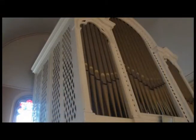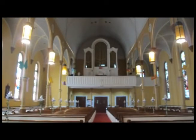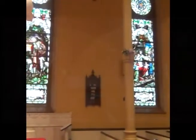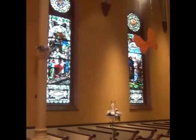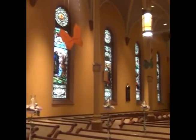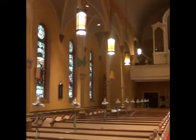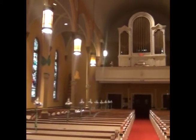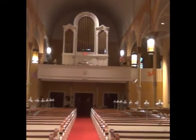Our organ was built also in 1874 for this building and dedicated in 1875. The pipes and the bellows have just been renovated. So if someone from 1875 came here, they would hear the organ just as it sounded then. It has a beautiful voice, and the acoustics of the building are very good. And so choral groups sometimes come here. People just love the sound.